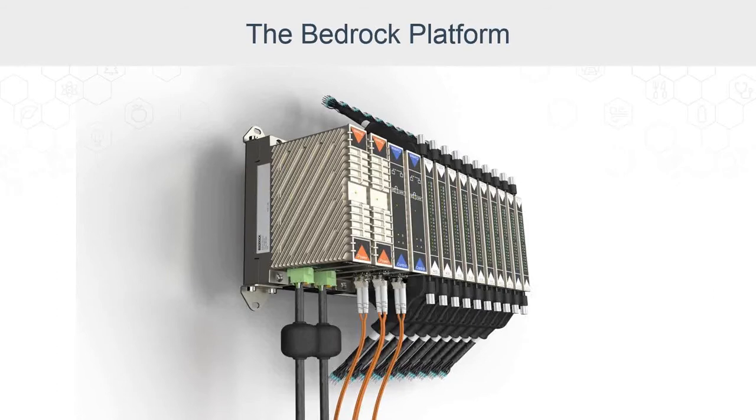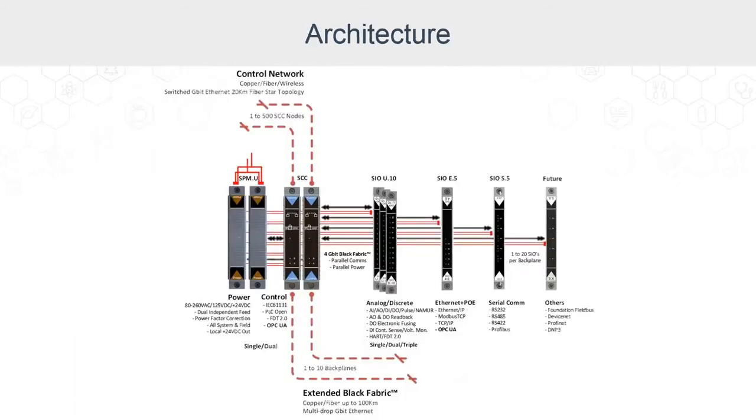Let's take a look a little bit further into the platform, and you'll see the architecture, again, is very, very simple. While this system can be used for any application, from a SCADA RTU up to medium and even very large DCS and PLC applications, there are only a handful of part numbers. That's one of the more radical effects of designing from the inside out and building modules and systems that are software-defined hardware.